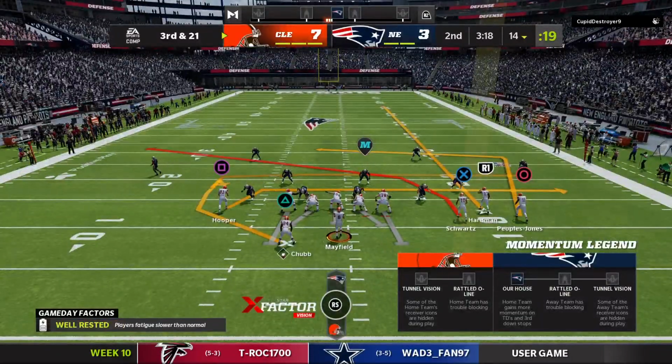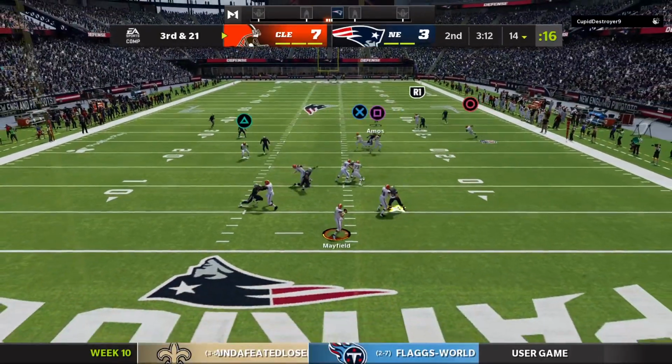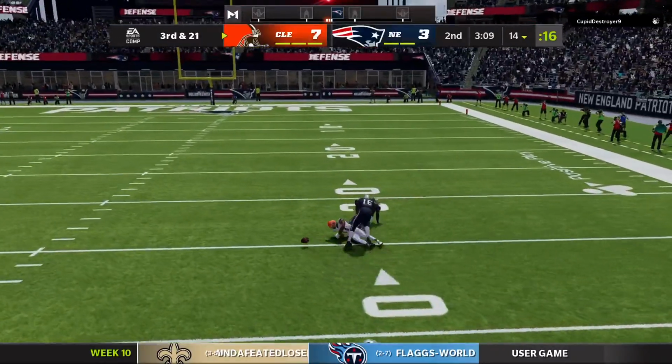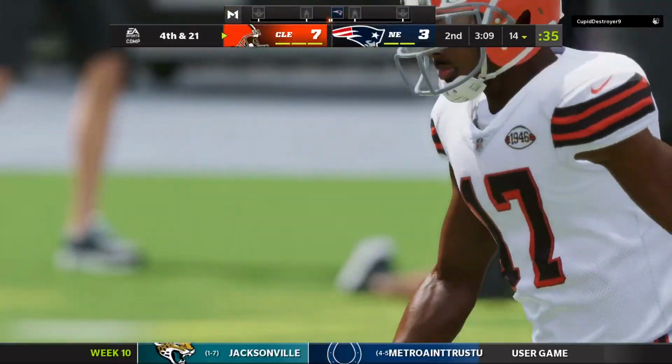Mayfield in this Browns offense staring at a 3rd and long now after the sack. Mayfield taking a deep shot here for Hardman. And this is dropped. Oh, it's incomplete. He had a big gainer in his sights, but he could not reel it in.